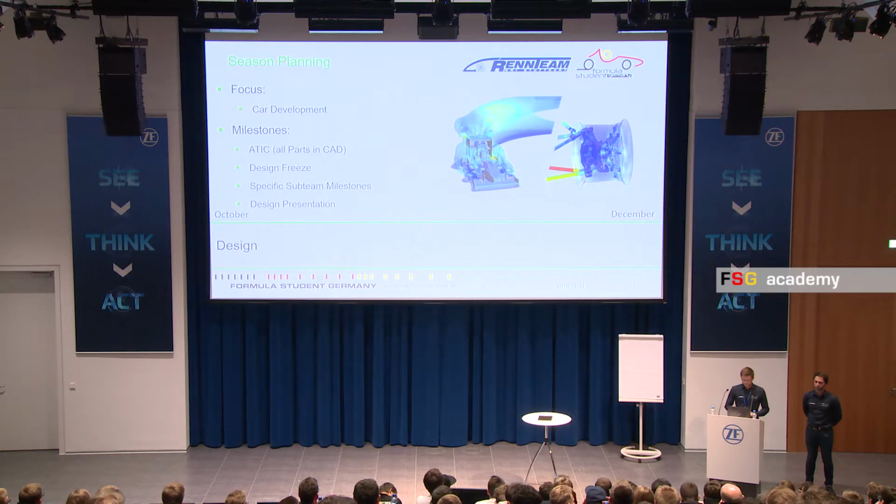And at last there's again a presentation in front of the alumni, the design presentation, where the new car is presented to the alumni and they can see, okay, what will be the next car, and they can tell them if there's still a mistake in there or something they have not seen, and it's the last chance to change something at the new concept.